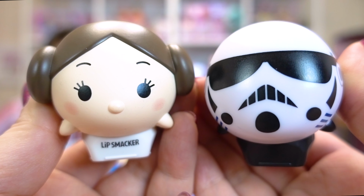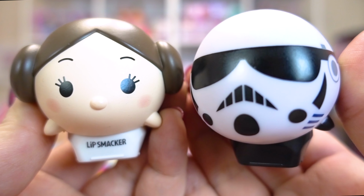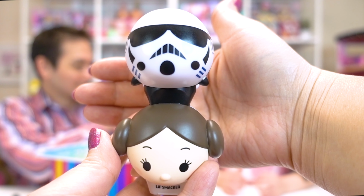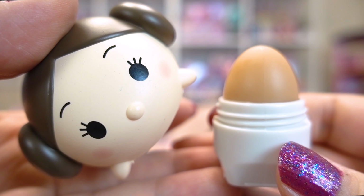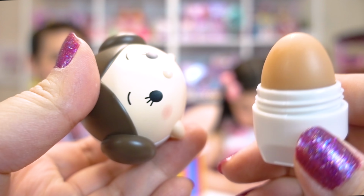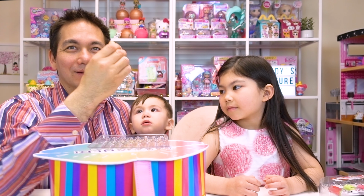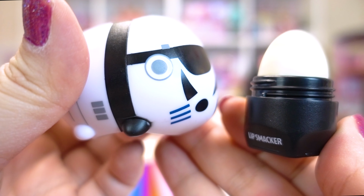And we also have these new adorable Star Wars Tsum Tsum Lip Smackers. How cute is Princess Leia? And the Stormtrooper is pretty awesome. Whoa, look at all that detail. Cool. And they're stackable, which is so awesome too. I love that. Let's see what their flavors are. Princess Leia's flavor is cinnamon buns. That is so cute. Like the buns in her hair. Oh, that smells like cinnamon. Try it. Oh, it sure does. It smells like a cinnamon roll. That smells really delicious. And the Stormtrooper's flavor is ice cream clone. That is so funny and cool.